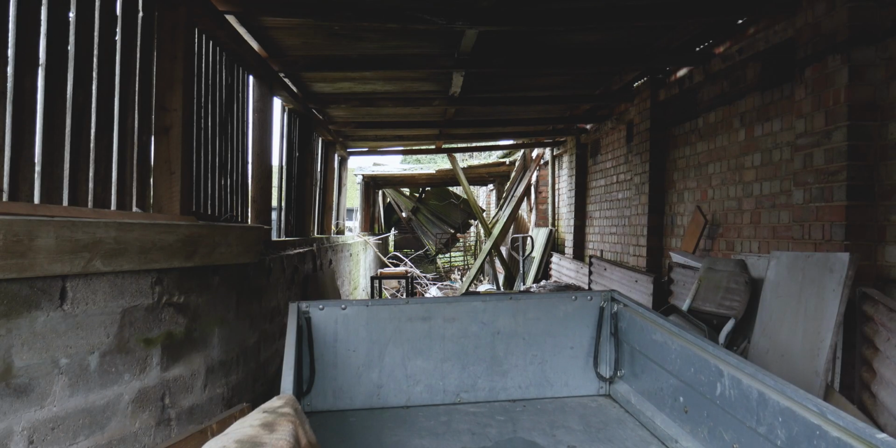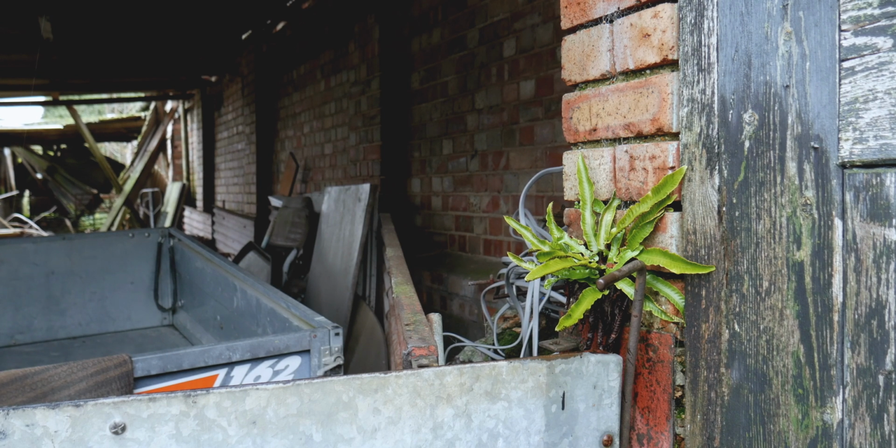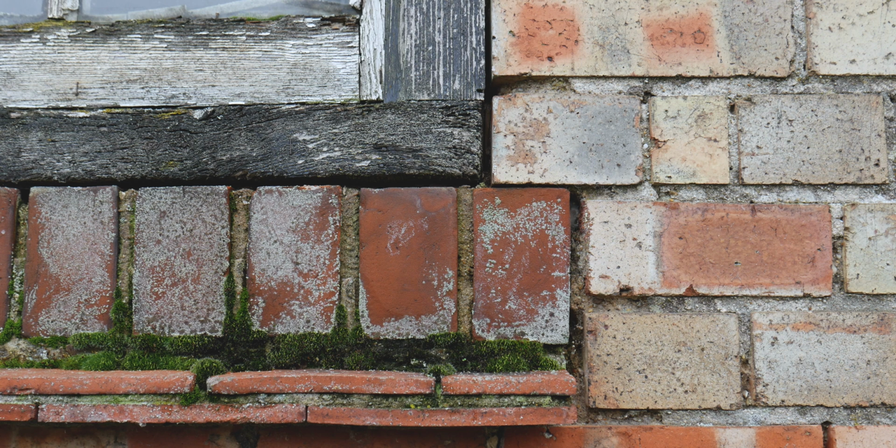Originally I started studying architecture before moving on to the art degree course, and it has very heavily influenced my own practice and the way it's developed. There's a huge interest in the built environment, and that plays a huge part of what I'm trying to represent in my artworks.